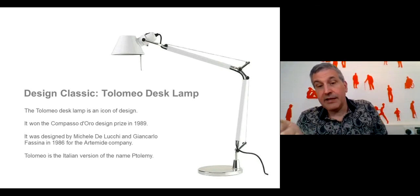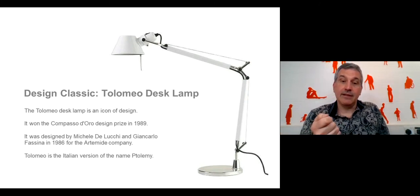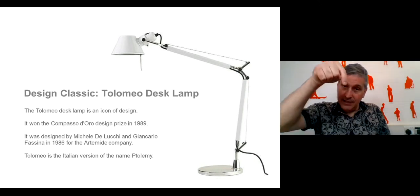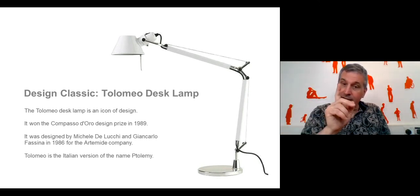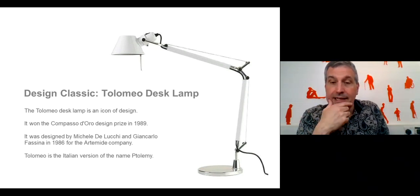So De Lucchi and Fassina, with this lamp, developed something where turning the light on and off is just touching this little rod that comes down, and a very gentle touch in any direction would turn the light on.